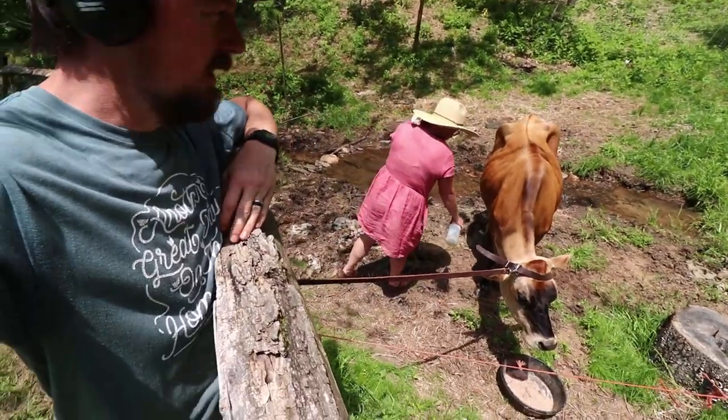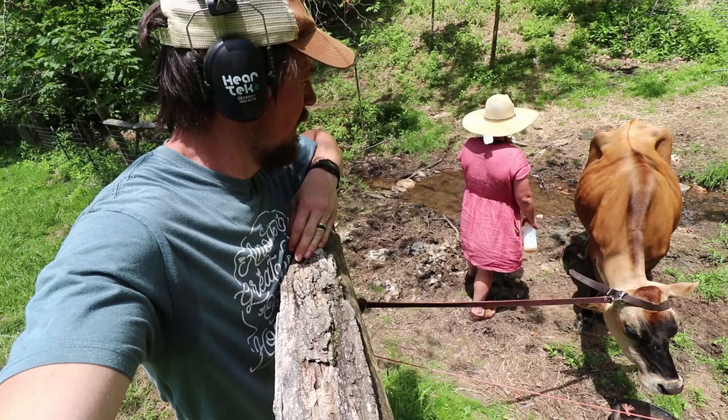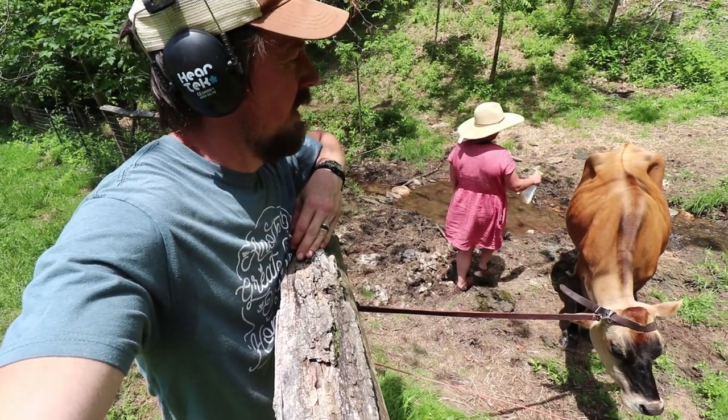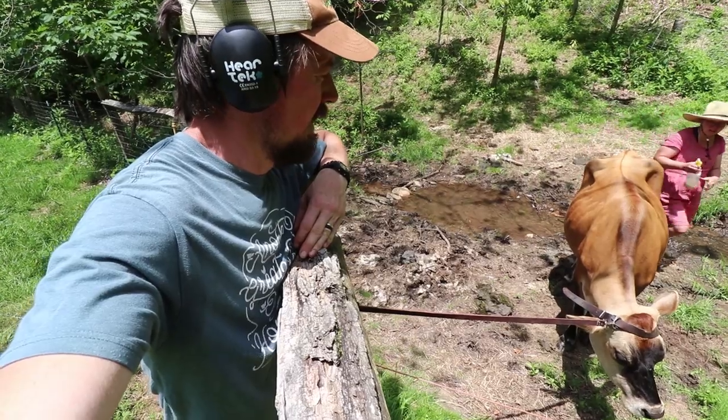Does she look full enough to you? Do I need to put her out in this pasture? I think she's fine. There's plenty to eat out here. But what about how she looks? I think she looks good. Let me get her off of here. I can't tell the way she's doing.